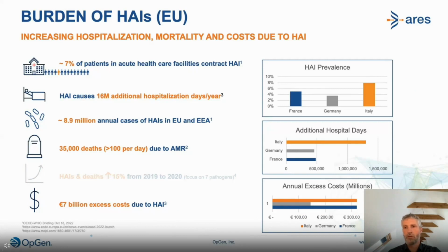In Europe, the numbers look no different, with 7% of all patients in acute healthcare facilities contracting HAI, leading to 35,000 deaths per year. That's another 100 per day, and an estimated 16 million additional hospital days each year, causing an excess healthcare cost of roughly 7 billion euros annually.